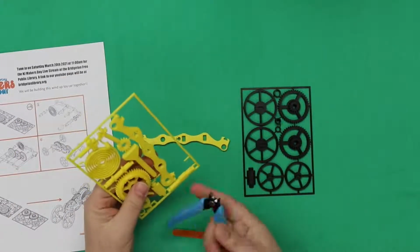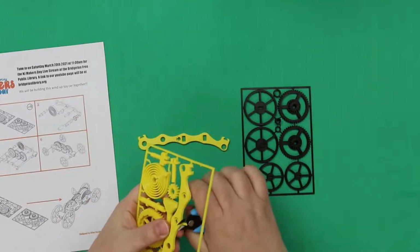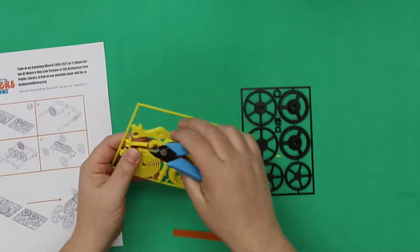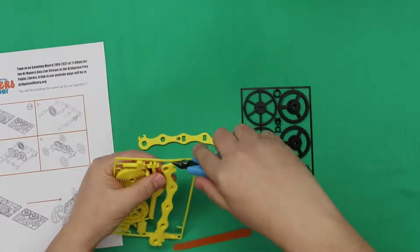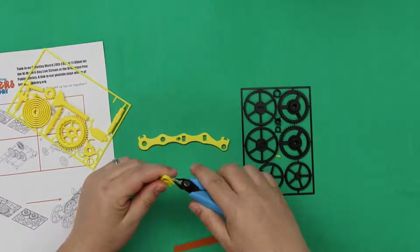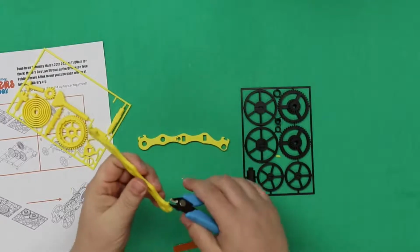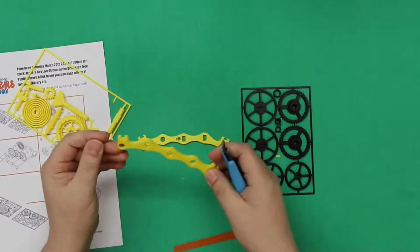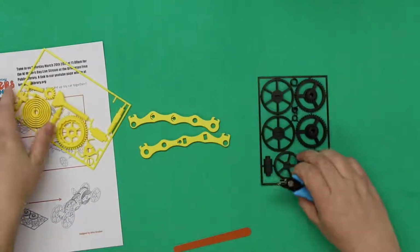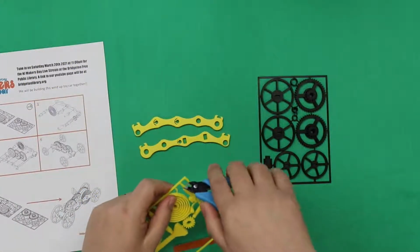I'm just going to keep going. I'm going to cut that off. I'm going to cut this off. I'm going to cut over here some more, cut some more stuff over there, and get this piece off. Again, I'm going to trim as much as I can with the cutters to make things a little bit easier. So we have those two pieces right there. I'm going to get some of that little plastic out of the way and continue on cutting out the pieces.